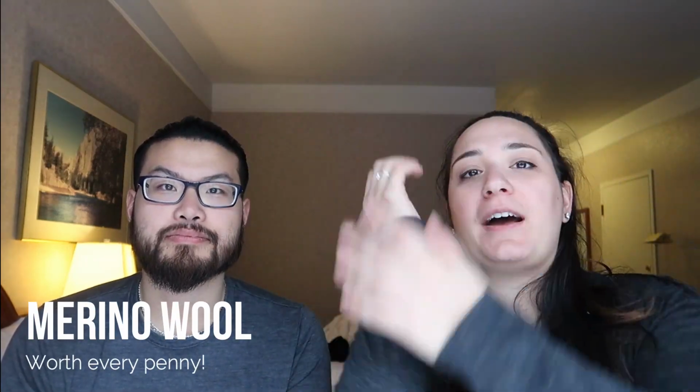Now, the same thing goes for the top of your body. So we actually bought these Merino Wool shirts from Costco. They are long sleeve and they keep you quite nice and dry and warm. I am obsessed with these. We are layering these with lighter sweaters, not fleece sweaters.